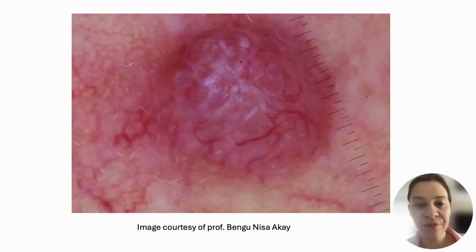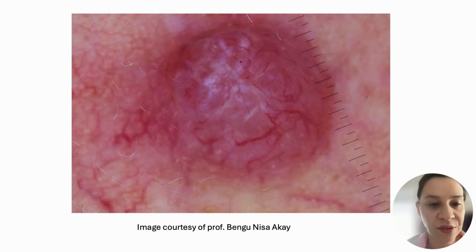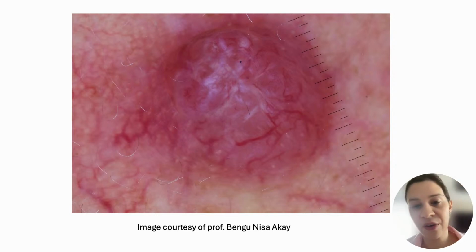features. And this image is courtesy of Professor Nisa Akai, who's amazing, and thank you very much for allowing me to use it. So this is a pink tumor with linear vessels and shiny white lines. So it does not add up really. This morphology is quite difficult. We might say it's a BCC, but we are not sure, and we excise it. Therefore, we get a diagnosis of Merkel cell carcinoma.